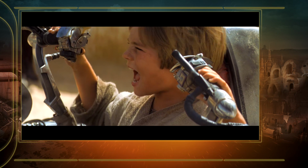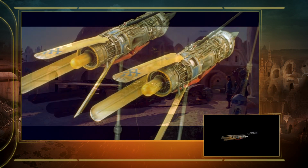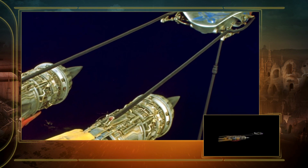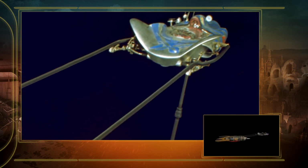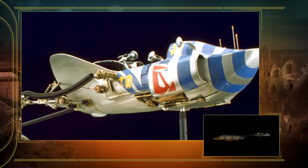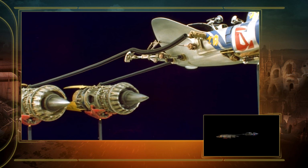There were a lot of different pod racers, and this one was a very early concept, and it looks like two 747 engines with this cockpit thing behind it. They incorporated airplane pieces and things into them, but they weren't just generic airplane engines. They were all custom built sci-fi Star Wars pod racers.